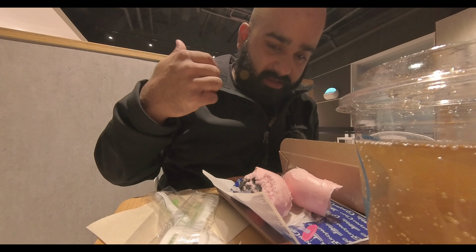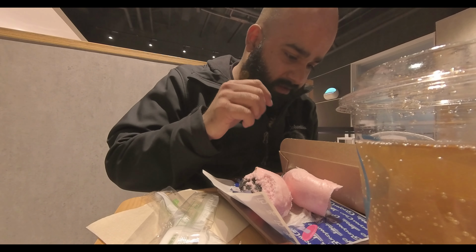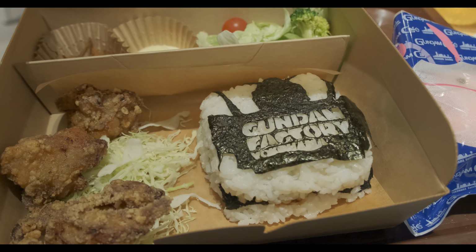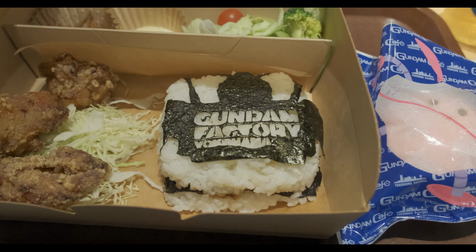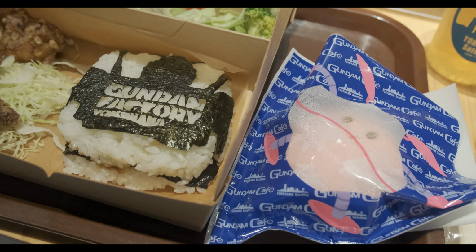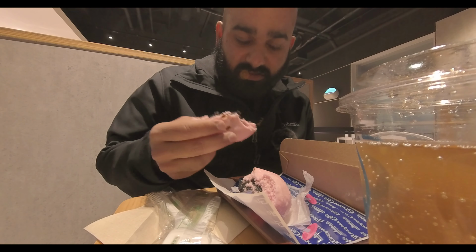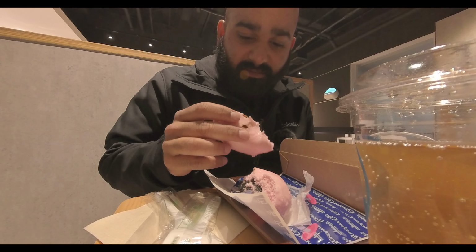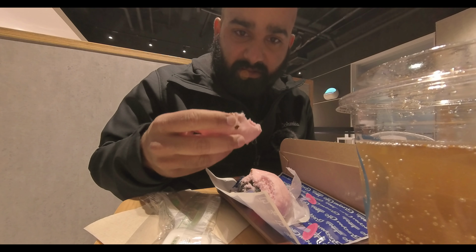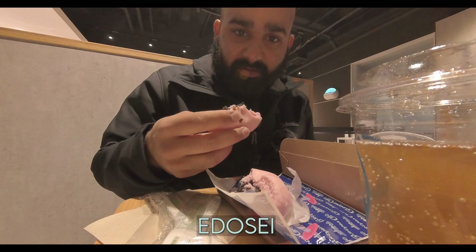So I'm at the Gundam Cafe, and I ended up getting a lunchbox set, which has a cutout of the Gundam made of seaweed. And this Haro themed, which is a failed attempt. I tried to record this earlier. I forgot to hit record. So this is already pre-eaten. But basically, this is a Haro themed steamed bun from a local Chinese place called Edosai, I believe.